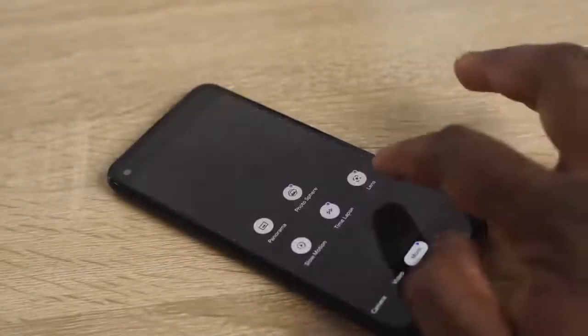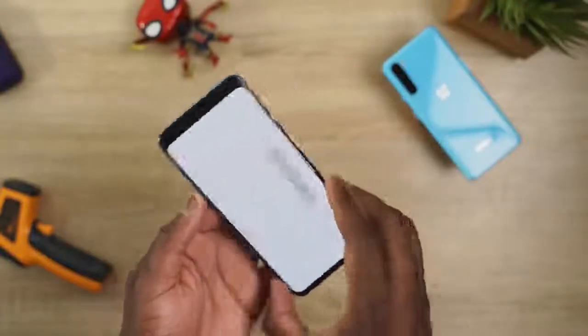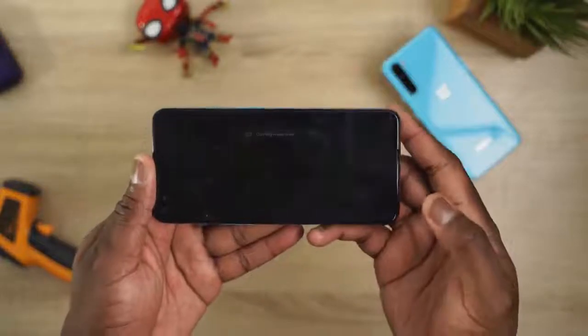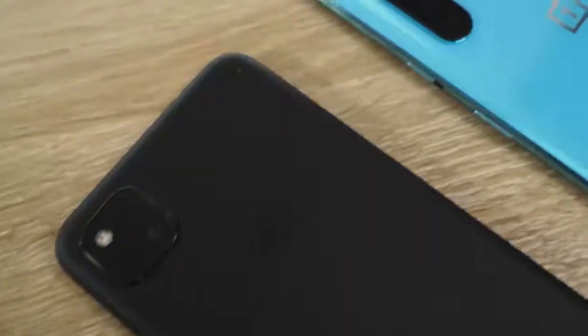I think what you have here is a separation of functionality, where the Pixel 4a really focuses on simplicity in photography and giving you an all-day battery life experience, while the OnePlus Nord is trying to bring some of the high-end experience all encompassing into a device that is much cheaper and has successfully done that. So on one hand, you've got photography. On another hand, you've got all-around performance.